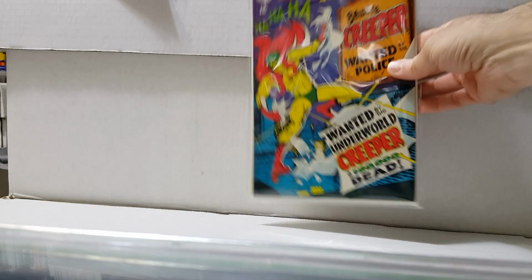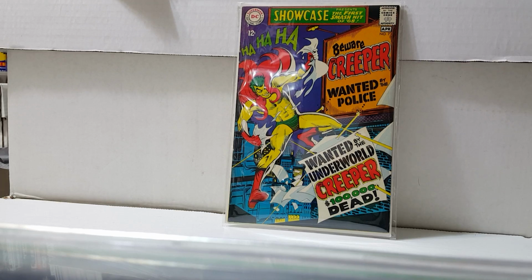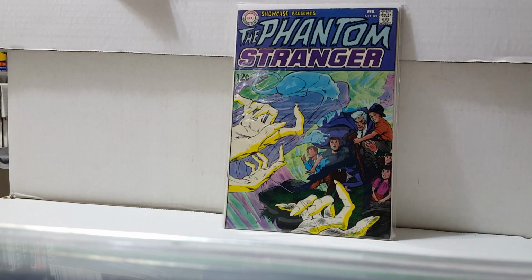All right, some Showcases. Here's number 73. This is the first appearance of Creeper. This is a beautiful copy of this book, too. Really, really nice condition on that. This is issue number 80, which is the first Silver Age appearance of the Phantom Stranger. So very, very cool to have that in my collection. And who knows, with all the Justice League Dark stuff, who knows what's going on with that.